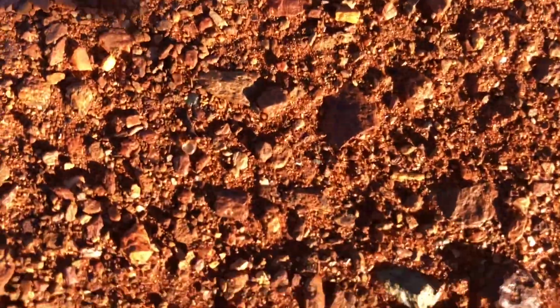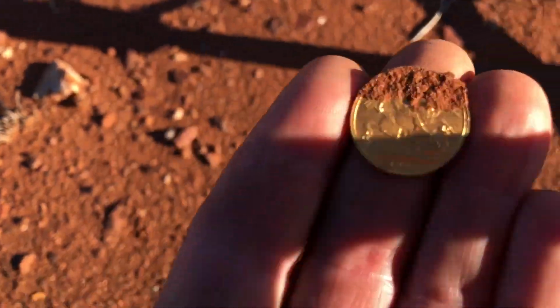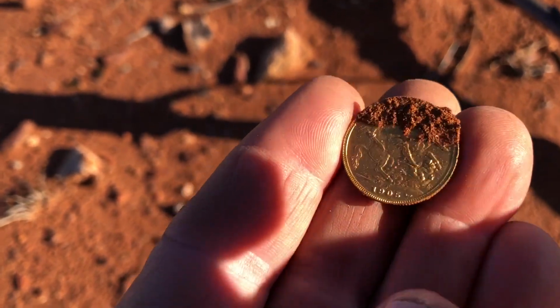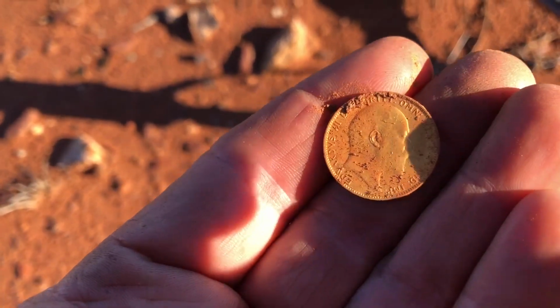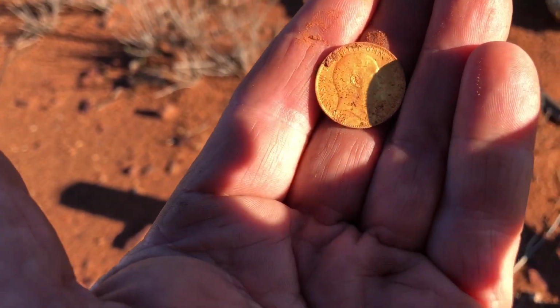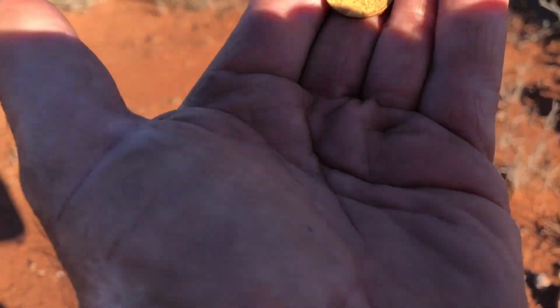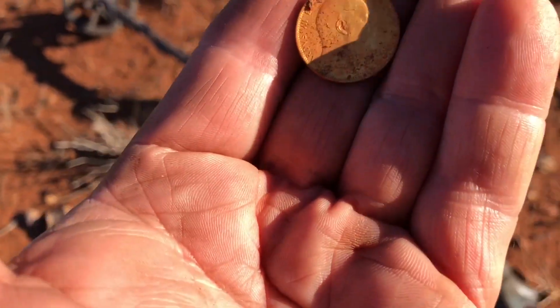Where was the impression? Just there. Oh, I can't even see it anymore. Oh, crazy, crazy, crazy. There was the impression. There's the coin, and it's still got the sand stuck to it. Let's see if I can get it into some light so you can see. That's a bloody gold sovereign. Oh my God. This is just mental. Oh, where's the sun? The sun's going down. This is the problem. The sun's going down, and I can't get it in the light.